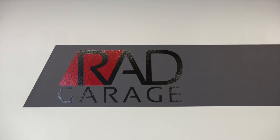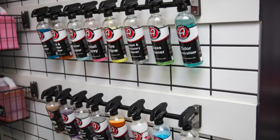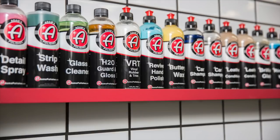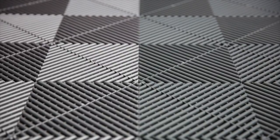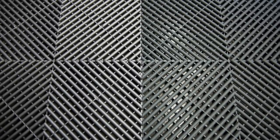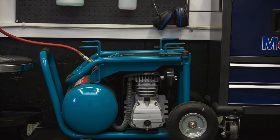I've done away with the SQ5 specific theme and brought it to basically my brand now, which is RAD Garage. Obviously Adam's has become my go-to brand, so the Adam's products and equipment is featured predominantly. I also moved away from Race Deck, got rid of the Race Deck, sold it, and went with Swisstrax, which I feel is a more superior flooring system, but performs basically the same as the Race Deck does, just it's higher quality, it looks better, it feels better underfoot.